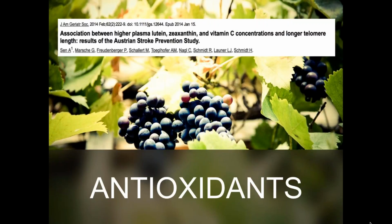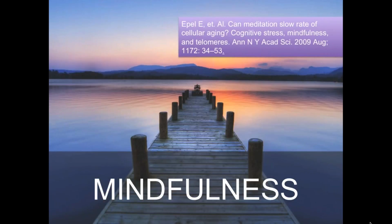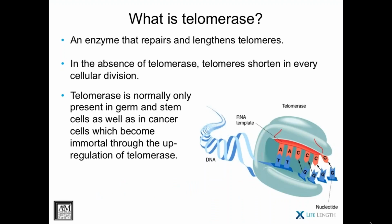There are associations between antioxidants, such as lutein, vitamin C concentration, and the Austrian Stroke Prevention Study showed this. Omega-3s, again, another great reason to take omega-3s to reduce oxidative stress and to essentially slow down the rate of telomere degradation. Meditation, mindfulness, another buffering effect of the effects of stress on telomeres.